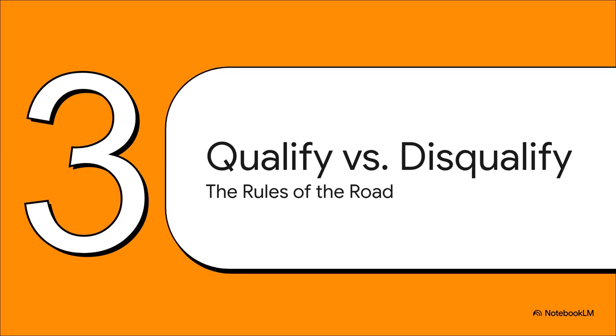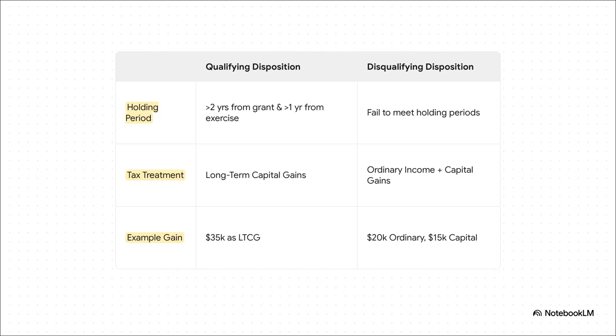So let's look at the actual rules of the road. And here they are. These are the rules that make all the difference. To get that sweet low tax rate, you have to hit 2 checkpoints. First, you have to sell your shares more than 2 years after they were granted. And you have to sell them more than 1 year after you exercised. Hit both of those? Awesome. Your whole gain gets taxed at the low long-term capital gains rate. But if you miss even one of them, a big chunk of that same gain gets relabeled and taxed as ordinary income. And that's a much higher rate.